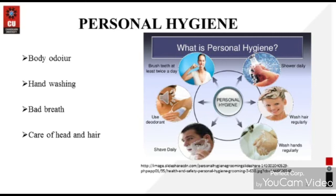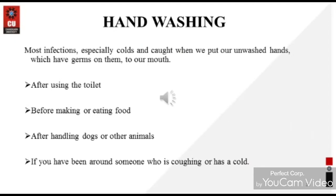Personal hygiene depends on body odor, hand washing, bad breath, care of head and hair. Hand washing: most infections, especially cold and cough, spread when we put our unwashed hands, which have germs on them, to our mouth. Wash your hands after using the toilet, before making or eating food, after handling dogs and other animals, and if you have been around someone who is coughing or has a cold.